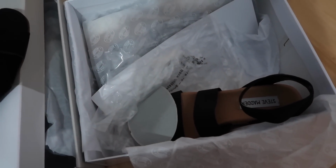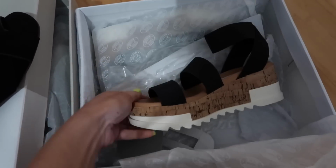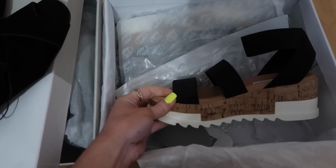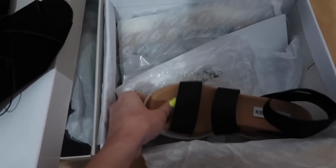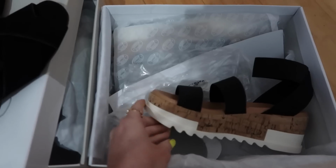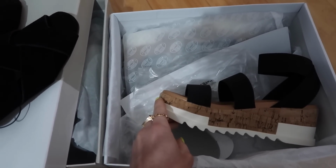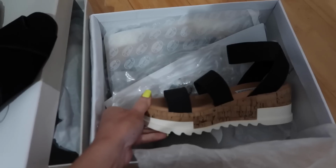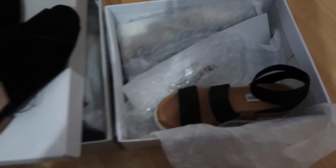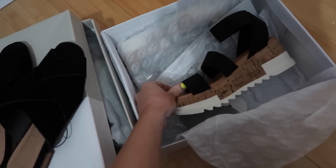And Steve Madden recently started, I guess, making size 4.5s. So these are a little bit big. You guys need to let me know what you think of these down below because I'm very undecided about them. I don't know if I'm gonna keep these. I wanted something for the summer that was really comfortable but also super cute, but that I could bike in. Let me know down below if you think I should keep these or return them. But those are a few summery shoes that I got off of Nordstrom.